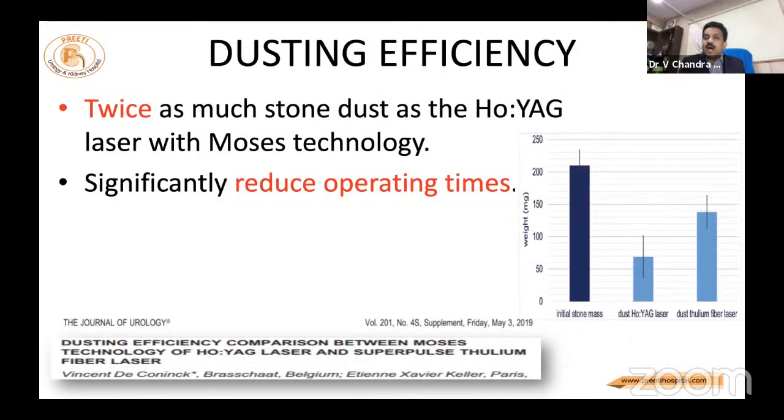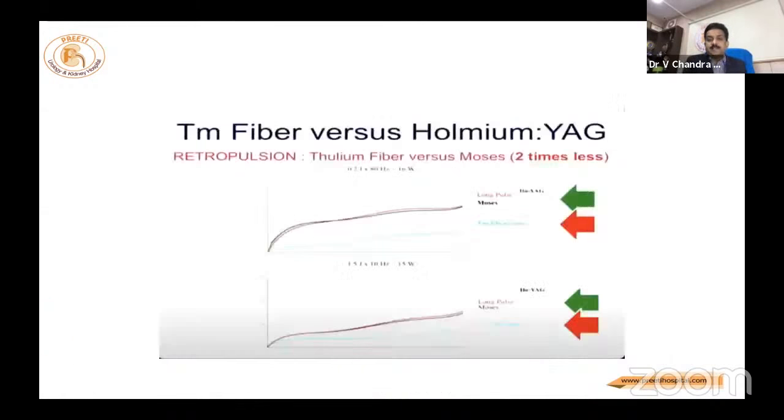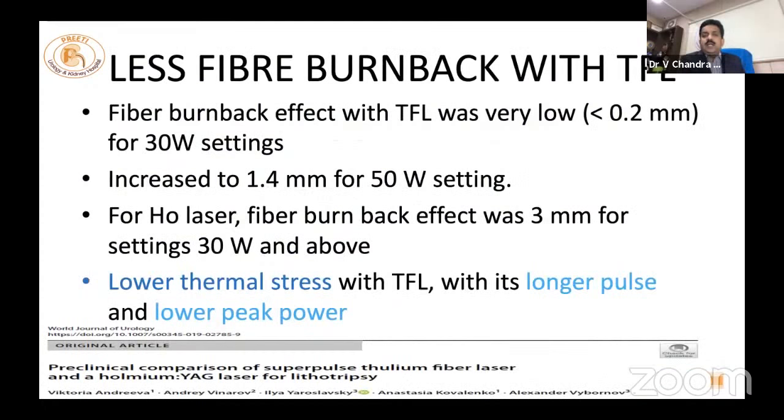Now coming to some of the articles which say dusting efficiency is twice that of the holmium. Naturally, with the holmium laser being the gold standard as of now, everything is compared with that, and that reduces the operative time. Retropulsion is 4 times lower than the short pulse mode and 1.8 times lower than the Moses mode. Overall, it moves at an initial speed of 28 millimeters per second. That's what they say. The same thing is confirmed here, that retropulsion is 2 times less with this.